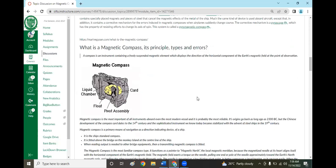So first, let's go to the parts. It has a liquid chamber, meaning it has a container for water. Okay? It's a liquid chamber, a float, a pivot assembly, and a card. That card shows you the graph or the direction of your courses. The liquid chamber, you put some water and a chemical, okay? It's a combination of that so that this card will freely move.